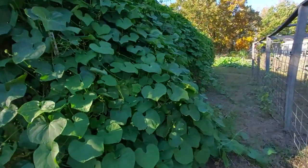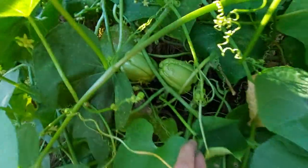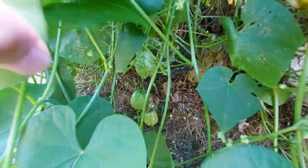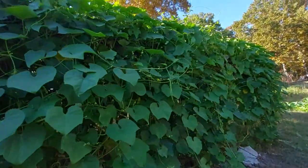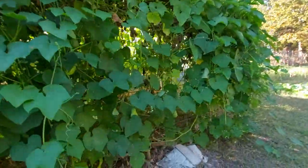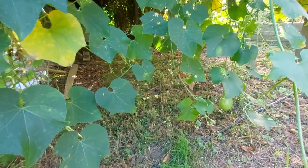Freezing temperature, the frost has not visited us yet, so the chayotes, the baby chayotes, are continuously growing. Look, chayotes are everywhere. Yay! And the trellis is loaded with small and big sweet potato, small and big chayotes. Look at that. See?